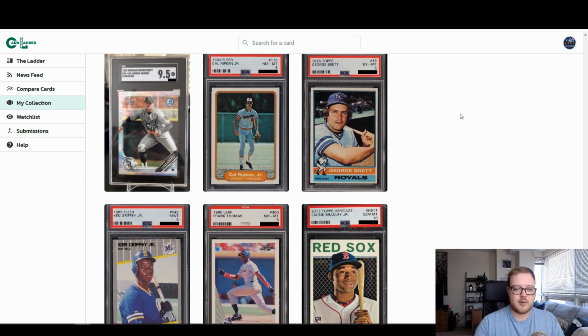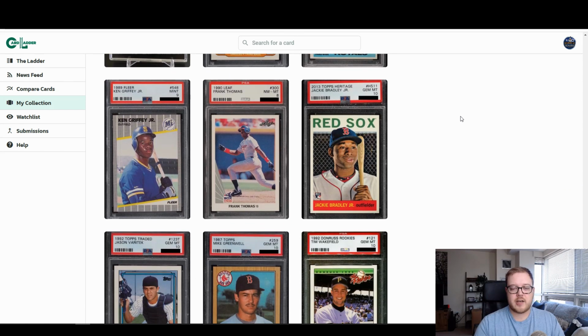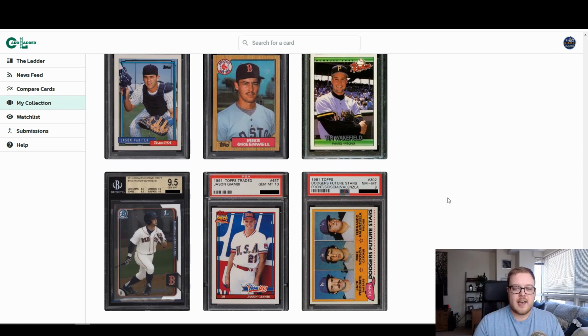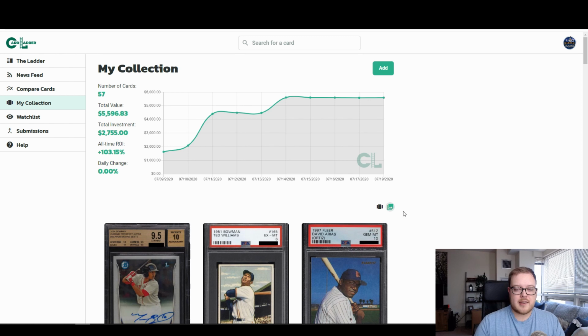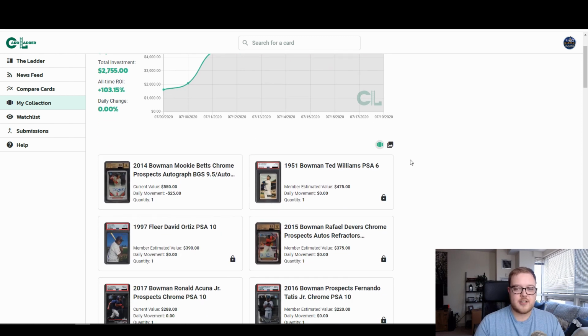In talking to both Chris and Josh about the tool, they want every collector's card, even if it's an '87 Topps Mike Greenwell or a 1992 Donruss Tim Wakefield, they want those cards on the ladder and they want to be tracking it for you. But I think there's lots of value in here outside of just having them track the value for you.